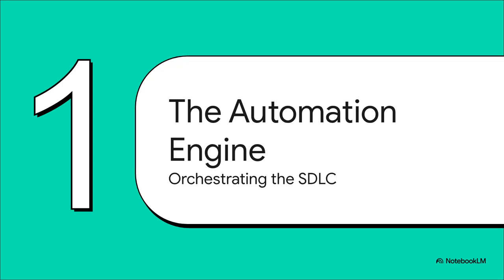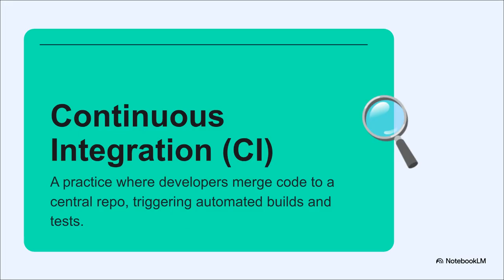So how does this whole automation engine actually work? How does it manage to orchestrate the entire software development lifecycle? Well, it all kicks off with a core idea that Jenkins really helped bring to the mainstream: continuous integration. You see, the whole point of CI is all about one thing: creating a super fast feedback loop.